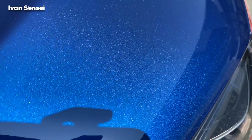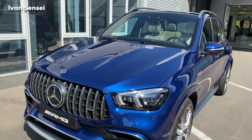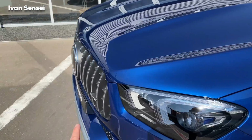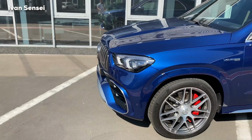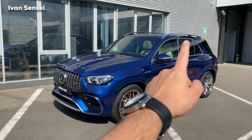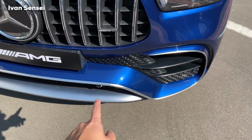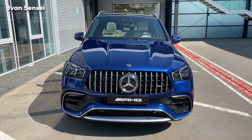These beautiful sparkles in the paint are just something incredible. Also we have the AMG specific grille, which is now rounded, as you can see, to complement the front fascia of the car. The front fascia is really sharp, and you can see this car doesn't have the night package. It has classic chrome trim around the windows, and also the front lip is chrome, and you can see the jet wing design here. So all in all, fantastic design.